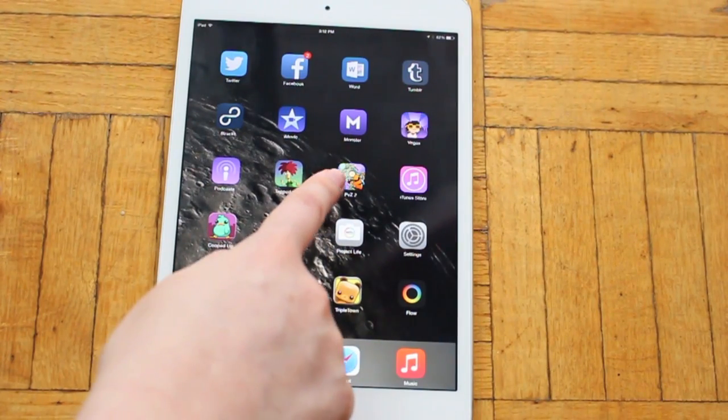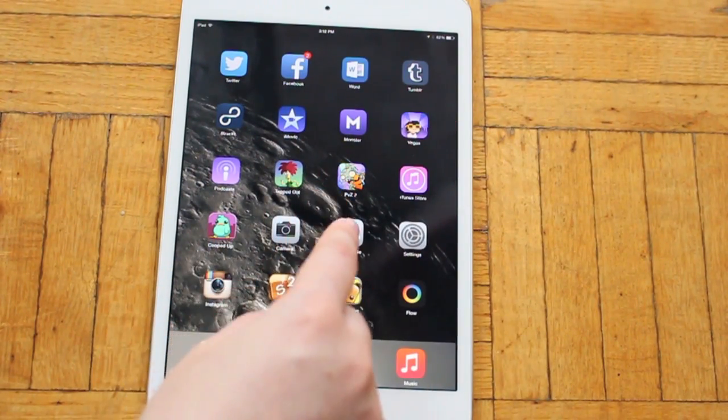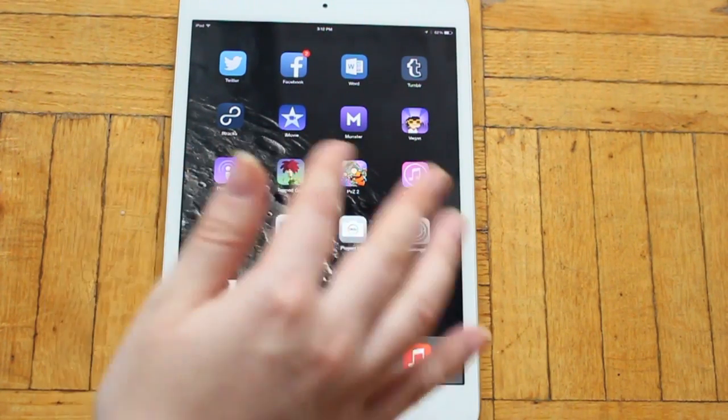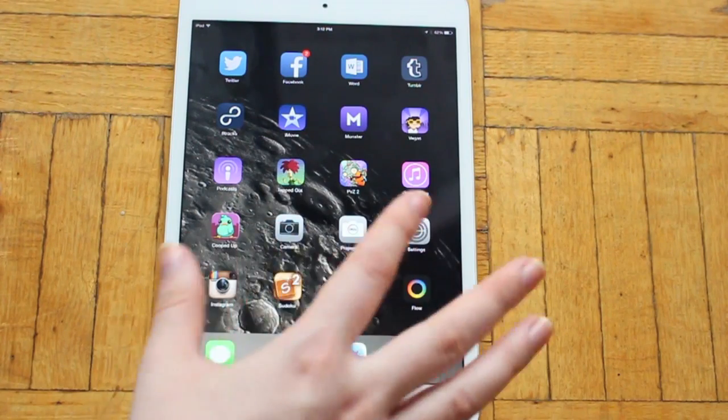The next one I have is Plants vs. Zombies. This is a must-have if I love the Plants vs. Zombies franchise. This is Plants vs. Zombies 2. There's so much content, you can play that for hours. It's so great that these free games just last like forever.